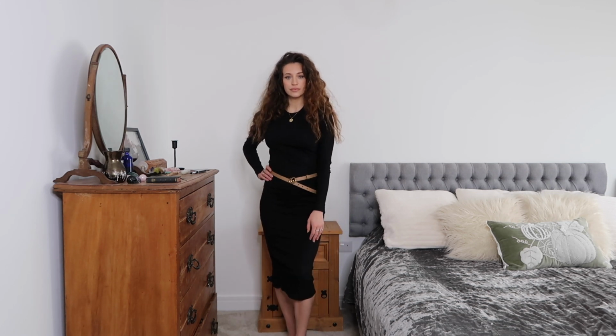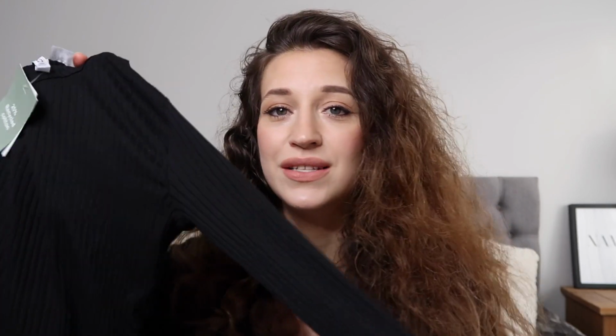strappy sandals or court shoes, or you could just as easily wear it with a sweatshirt and some Converse or whatever trainers you like. I love Veja or just Adidas trainers, you know, a denim jacket, that kind of thing, or even a big knitted cardigan like the one I just showed you for the school run or anything else practical, errand running that you've got to do. So I really liked this, and I thought it would just be perfect for all kinds of different occasions during autumn winter, so I kept hold of this one too.